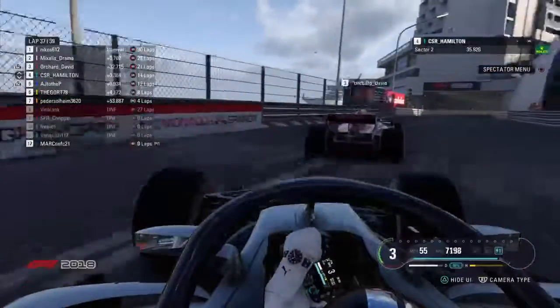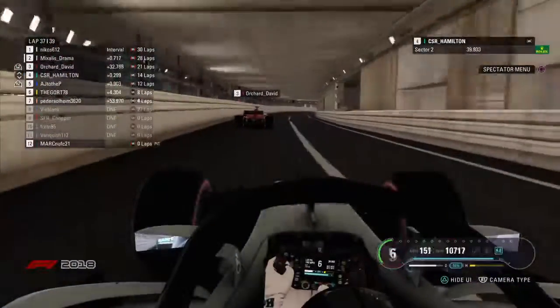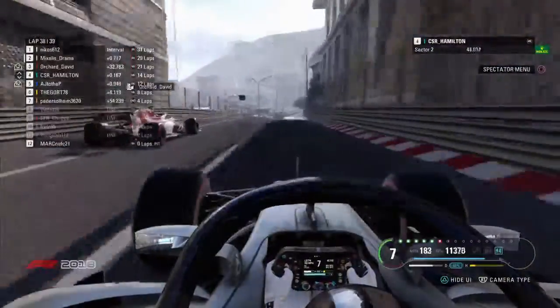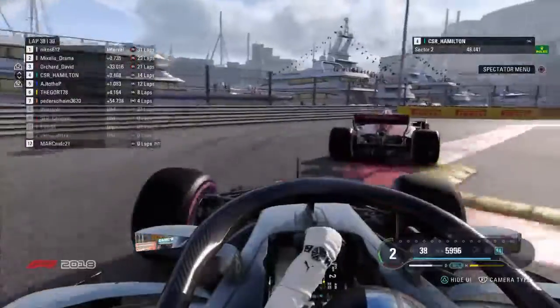I'm not going to say anything. They've all got time penalties, haven't they? Not really. Here we go, lining up the move. Danny Ricciardo dive bomb from Hamilton, double lock up and it doesn't work.